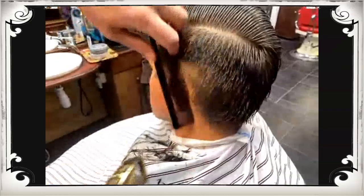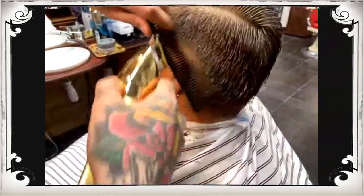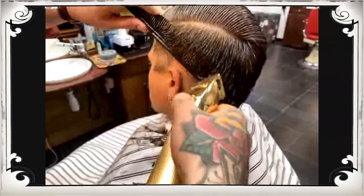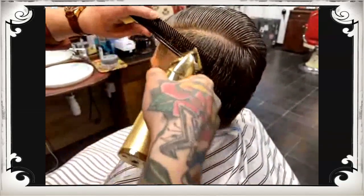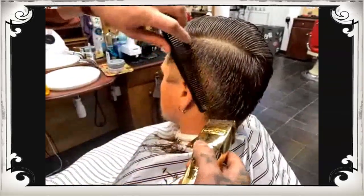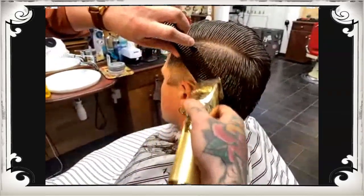So, and chop, chop. My eyes are always on the baseline and the previous cut.